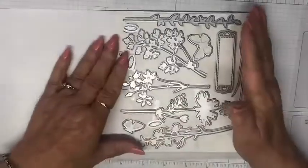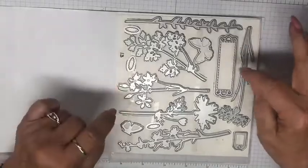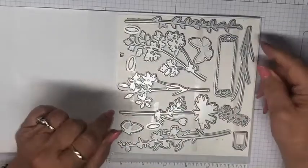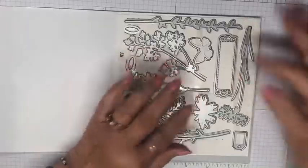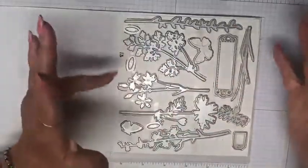So I keep them in here. You know that they come with very, very strong adhesive so that when you get them and pull them off, it's very strong. But taking them off, let's say you take several of them off and you figure, oh, where am I going to put them back?